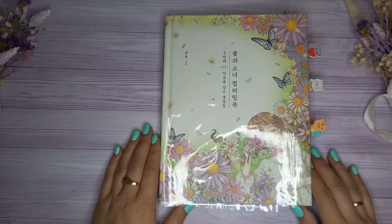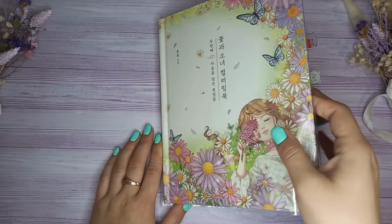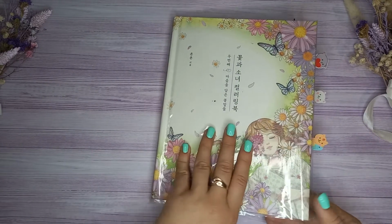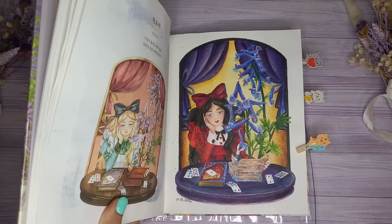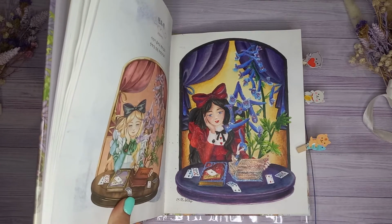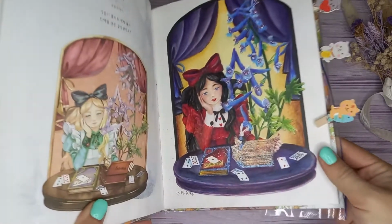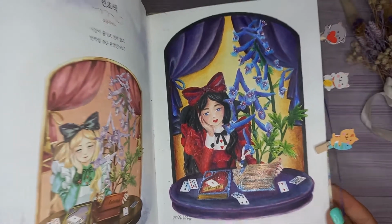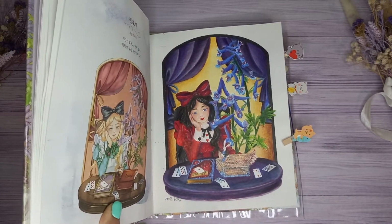Another book where I colored a few illustrations was Flora and Girls. All these pictures are absolutely adorable. Let's see. This one. I saw this illustration only in red and purple colors. Like a very beautiful girl in a red dress. Maybe she's a witch. Why not? She holds in her hands a memory box. She reminisces about her life.